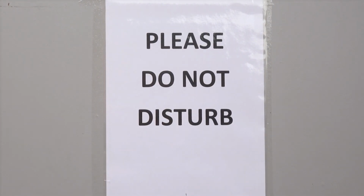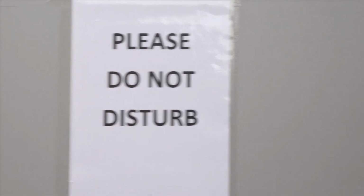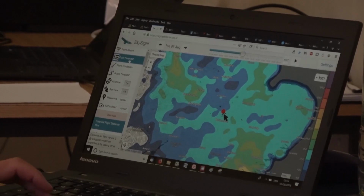Cloud base is between 2.5 and 3, coming down to 1,500 in heavy showers. So Skysight's more optimistic about cloud base. I mean, he's saying up over 4,000. So what's he got as dew points? 11s. Well, that would explain it.